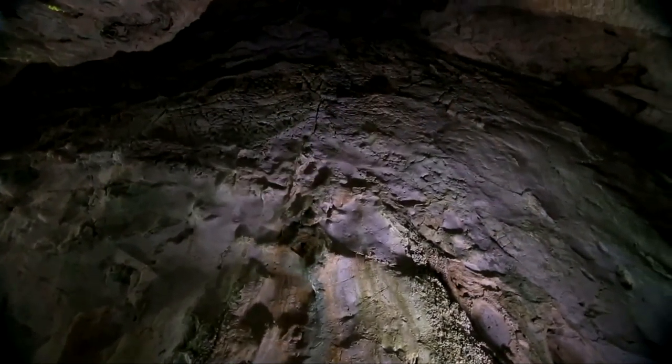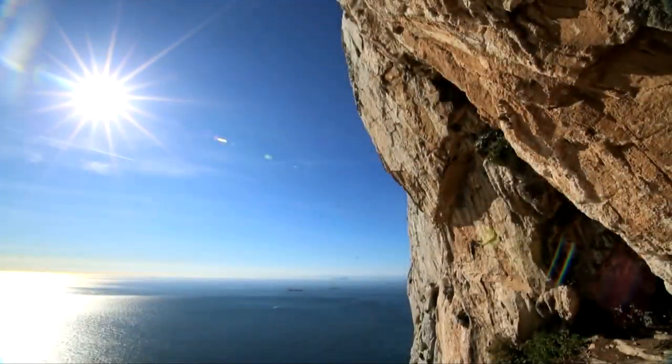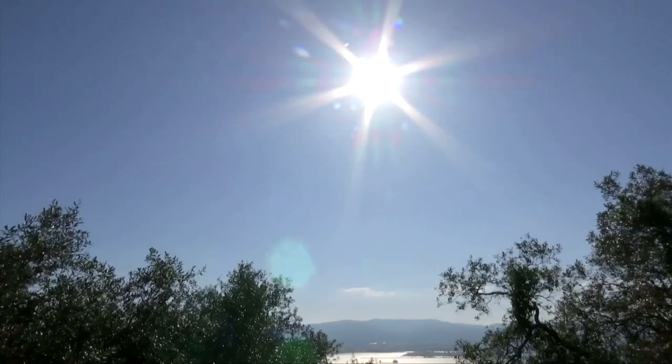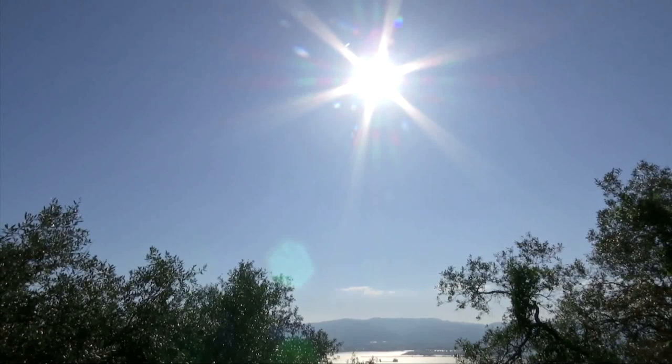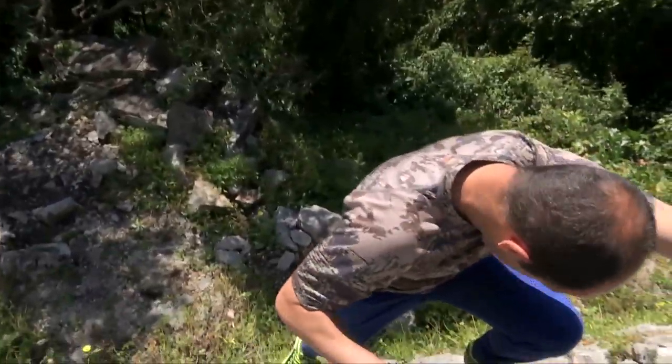Evidence of all these periods in the rock's history can be found deep inside Gibraltar's caves, many of which have been used by people since the time of the Neanderthals. On the western slopes of the rock, speleologist Nicholas Ferrari of the Gibraltar Museum Caving Unit leads the descent to Bray's Cave.